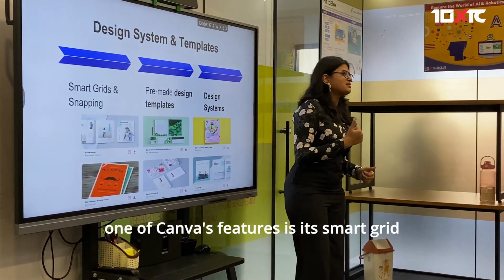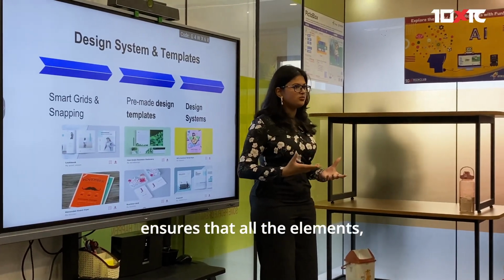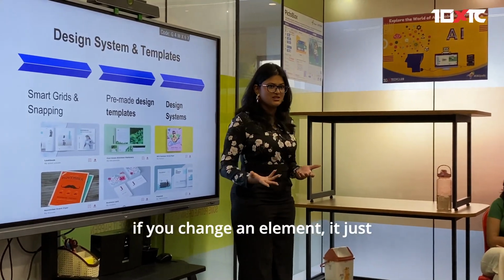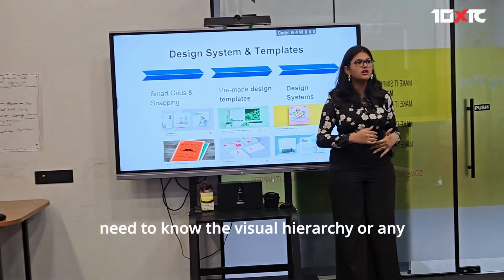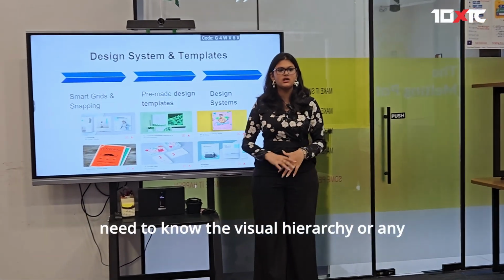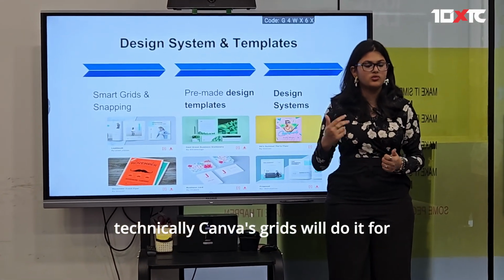Another one of Canva's features is its smart grid and snapping. It ensures that if you change an element, everything else automatically adjusts. So you don't need to know the visual hierarchy or anything technical. Canva's grids will do it for you.